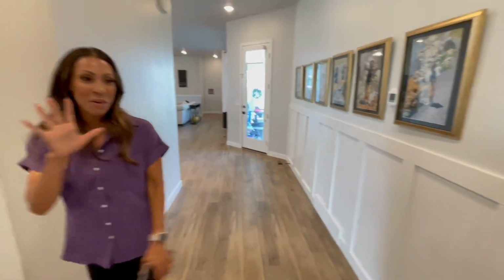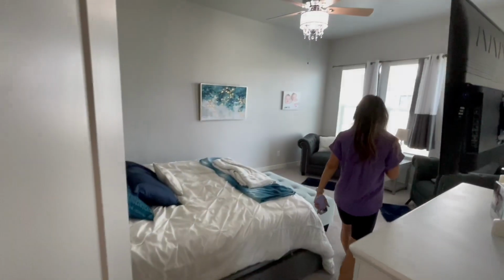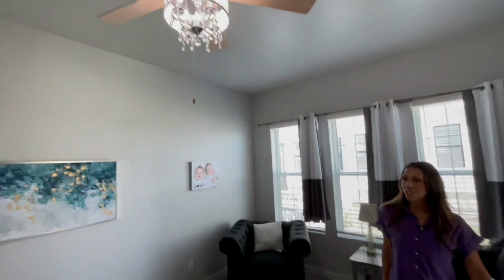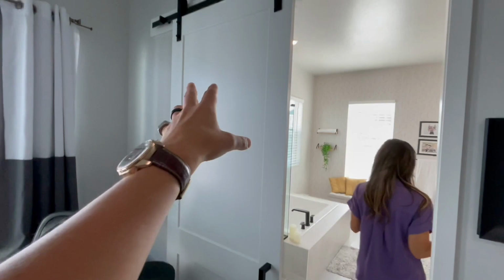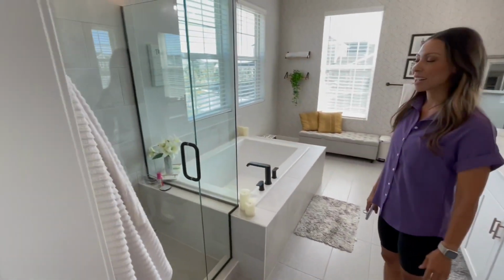So let's go this way, and we'll pan around. Here's the primary suite, full master. We've got the windows that look out to the center. There's a walkway out here in the fence. Does the chandelier stay? Chandelier stays. Nice. All of the fixtures are included. And large primary bath. Love the barn door. Yes, barn door, I can't talk today, is great.